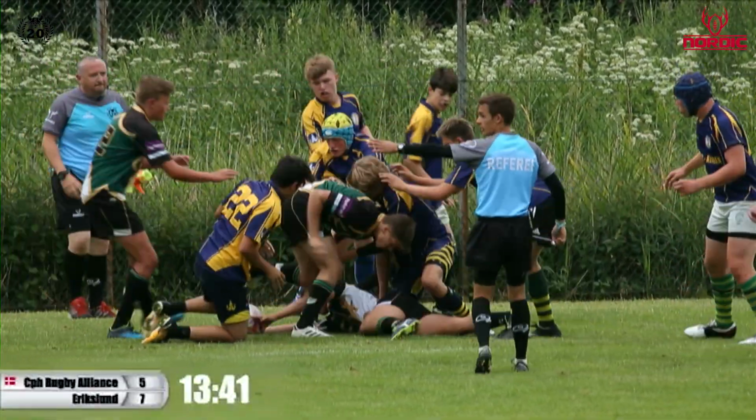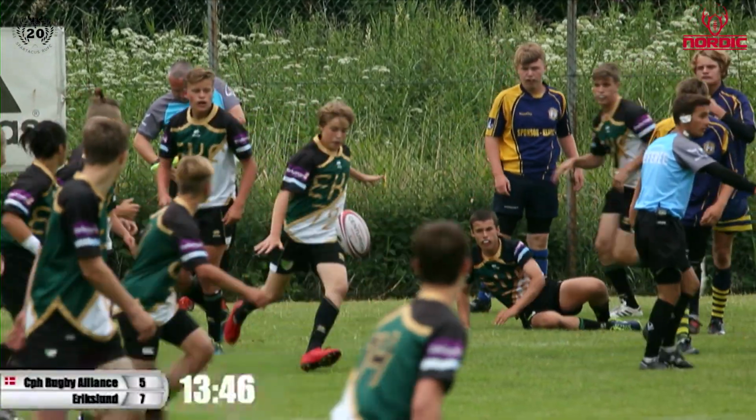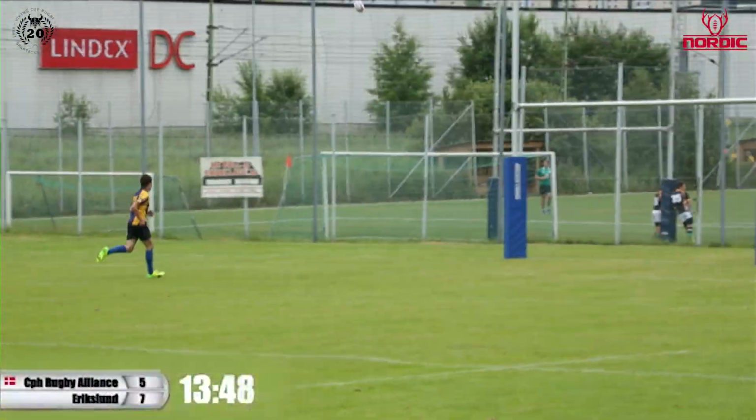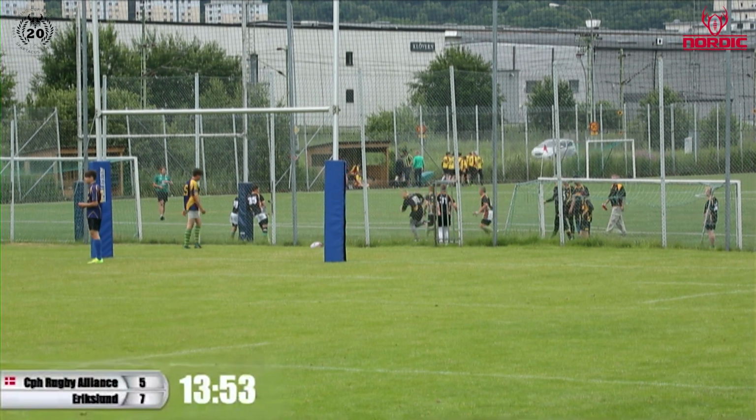And we're on the left-hand side. There's an injured player down. Coach is checking on him. Game continues as the ref has a small chip over, and it went over the dead ball line.